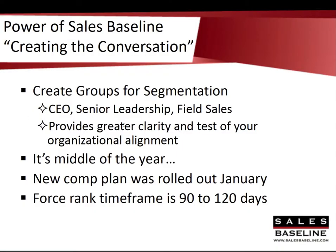So here's the power of sales baseline. We can create different groups for segmentation. For example, the Chief Sales Officer or Chief Executive Officer, Senior Leadership, and Field Sales are the ones chosen for this example.